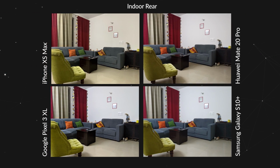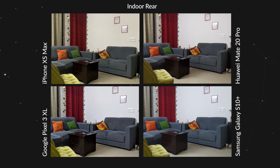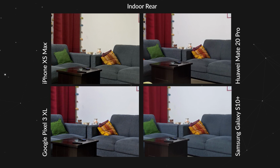Indoors under incandescent light, the iPhone forcefully makes the image warm. On the other hand, the other phones get the color temperature right. But as far as details and color accuracy is concerned, Pixel leads the pack. It sacrifices noise control for details, and I love that.